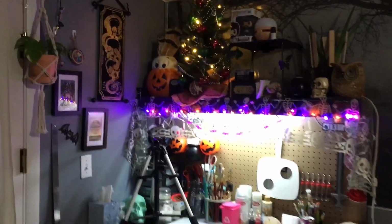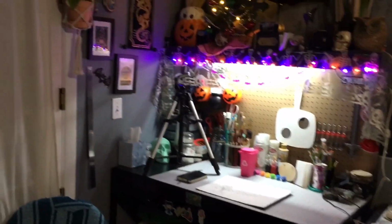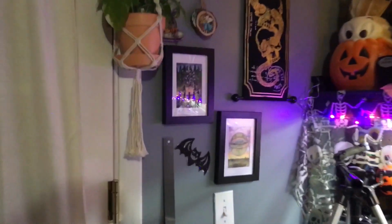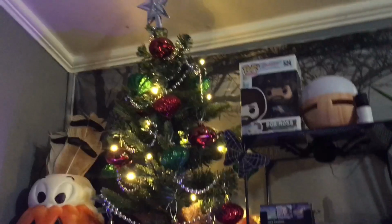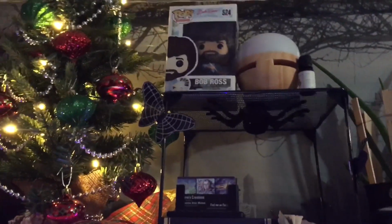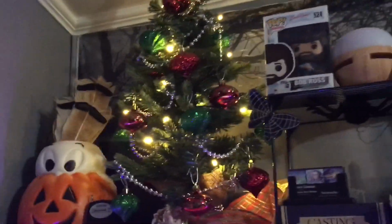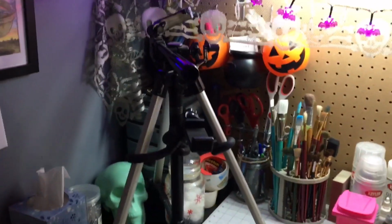But here is my desk, all clean and organized, and Ava's crying because she's not getting any attention. Over here I have my pothos plant and the llama Pete, and I have some art and some organization of rulers, and I keep this little Christmas tree up all year round just to take photos of Christmas ornaments. Ava, please stop crying, honey. Come here. And I have some feathers. That's not important, but I put up these cute little lights today, and organization.